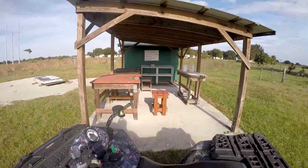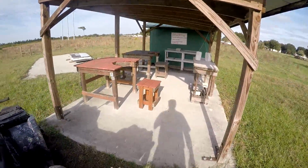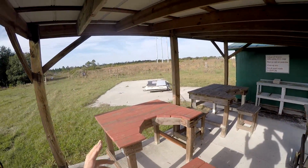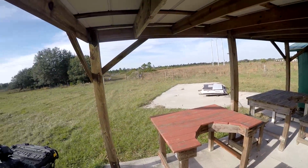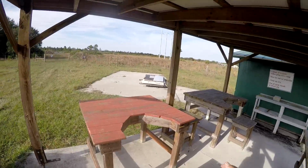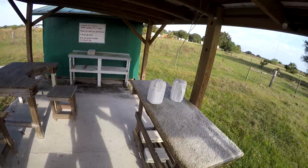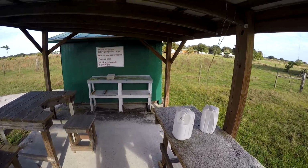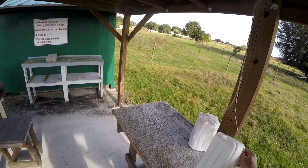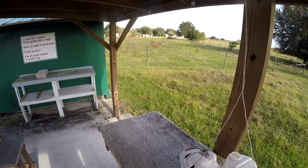Alright, so this is our setup. We got 2 shooting tables. I built those. Actually, my neighbor built this one based off my design. It's good for either left or right hand shooters, so you can have your gun rest on one side and a spotting scope on the other side. Then we got a table here to set your gun on. These little jugs we use for collecting the brass, so it's not scattered all over the place.